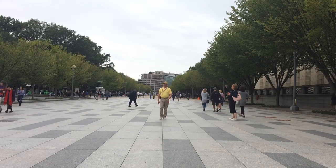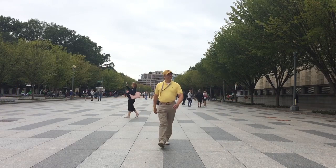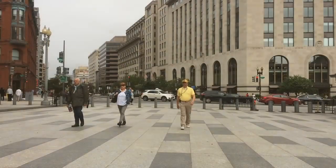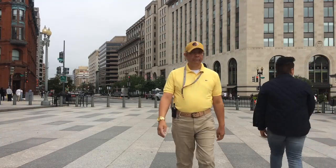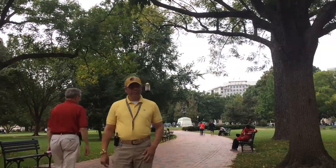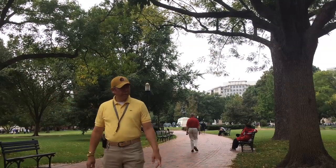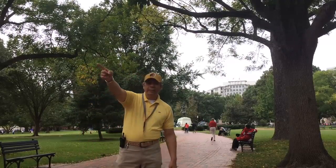Okay, welcome back to the White House, everyone. Welcome to Lafayette Square. This is Lafayette Square right across from the White House. And that's not Lafayette, that's Thomas Jefferson. That's Lafayette right there, right in the corner.